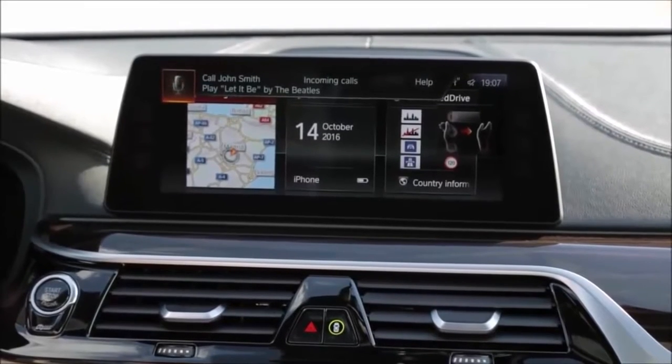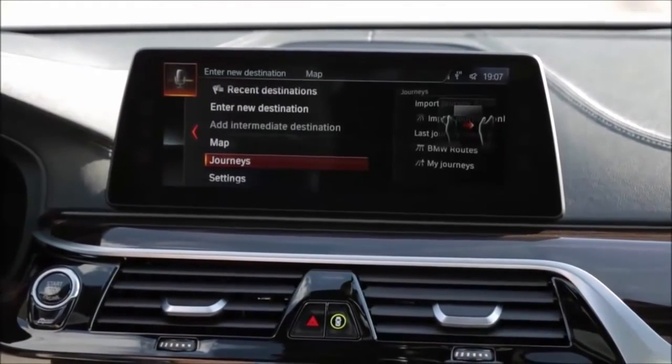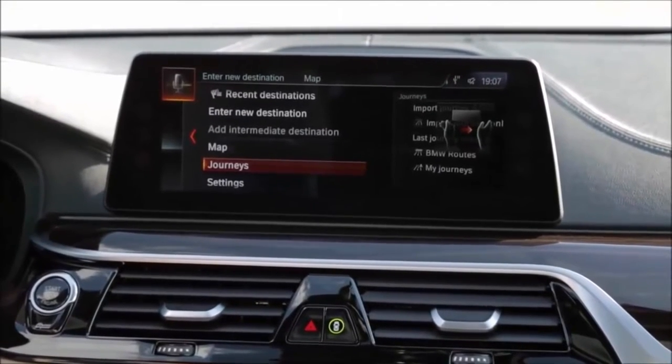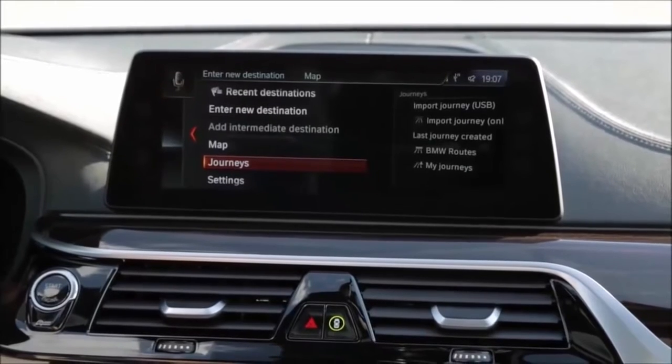Navigation. Navigation. Say a menu option. For example, map or enter destination. Map.